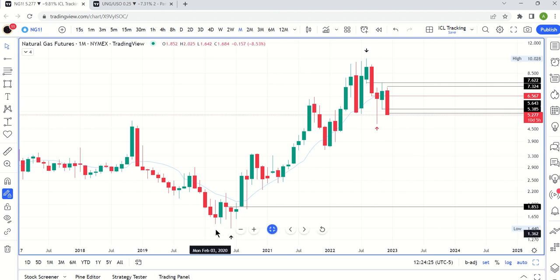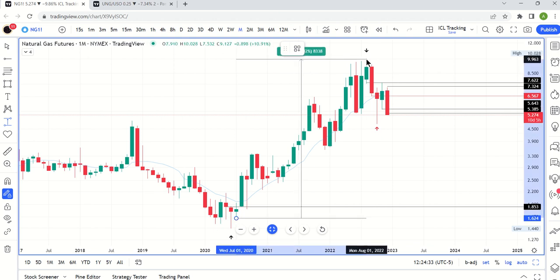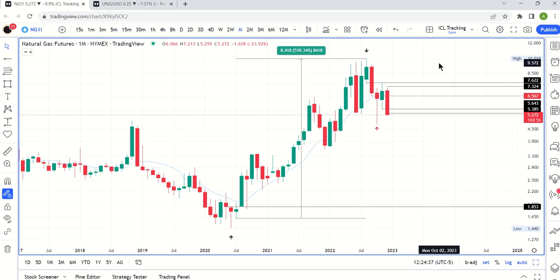It's like we had this massive rally. That's what these arrows are, right? We had this massive rally since June 2020, more than 500%, right? We rallied for 26 months. Now we're beginning a decline.